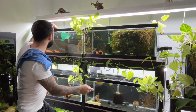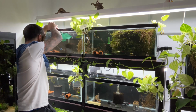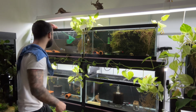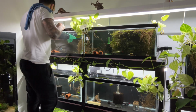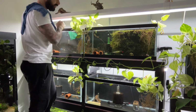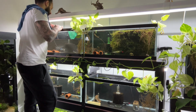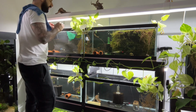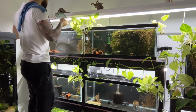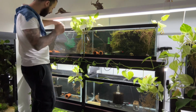I may move this guy here with the other orange Venezuelans for the time being until I can give him to my buddy John, just so he's not completely, you know what, I may just keep the, decisions. Should I keep him in here with the pandas, or should I just move all the cories down there and keep this tank a dedicated pleco tank? May just do that. Yeah, we'll do that. You can go right in there, buddy. There's the trilineatus. Now I have at least one panda in here. Here he is. And there he goes.